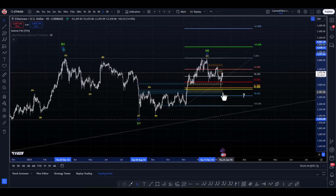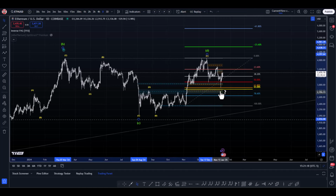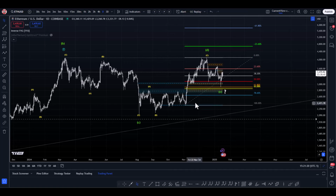So is this our E? It's a crazy time in crypto. Potentially, that would be very shallow, but maybe. It's not my favorite chart, certainly, to say the least. I'd be looking for a little more confirmation here.